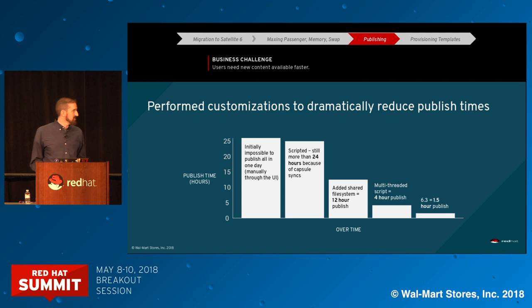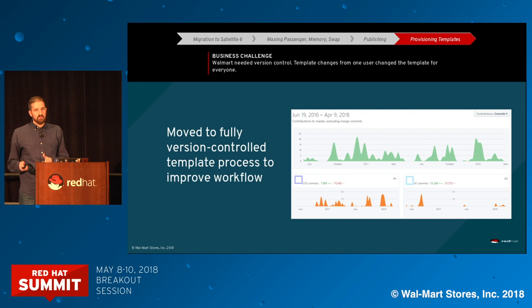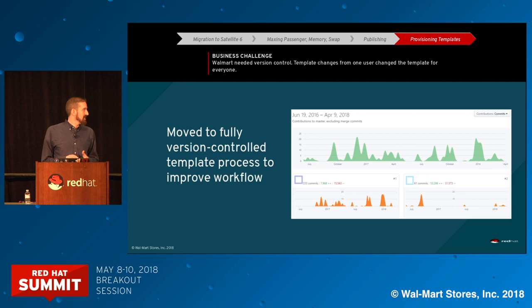Next up, I wanted to talk a little bit about the provisioning template development process. So moving from SAT 5 to SAT 6, things are a little bit different. And when we moved to SAT 6, we had multiple different users from multiple different teams needing to work on their provisioning templates, and they were a lot of times working on the same ones at the same time. And that was causing problems because they were conflicting with each other or overriding each other's changes, or in some cases, you know, just introducing syntax or typo errors into the templates because they're working in the UI.